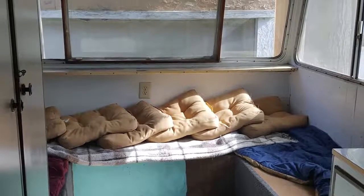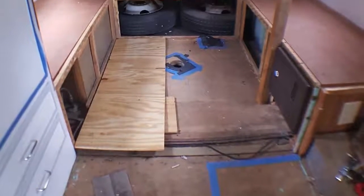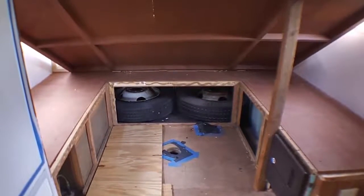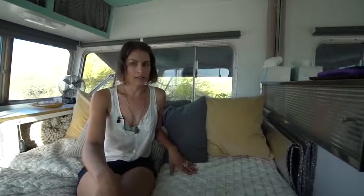The bed platform is on hinges, so I can lift it up, and there's storage underneath, and then on each side that kind of supports the bed platform, there is my freshwater tank over here. And I have my hot water heater over there and my water pumps over here, so I can still access everything that I need to.